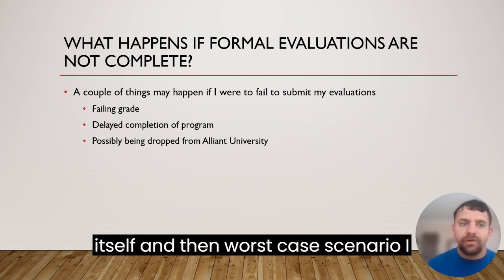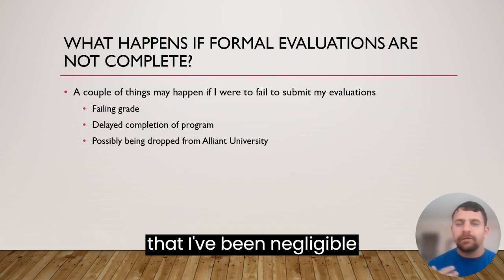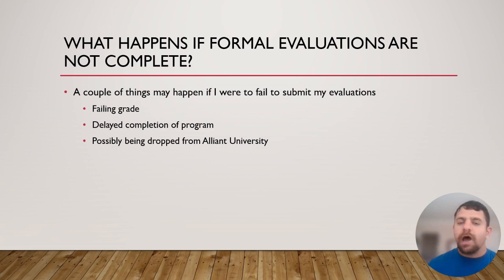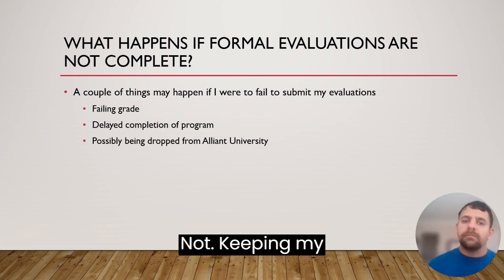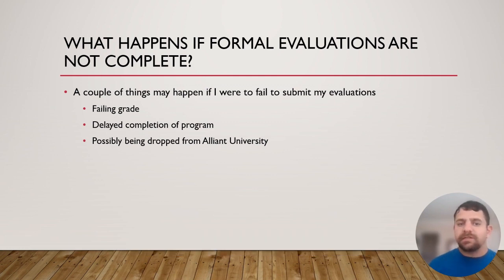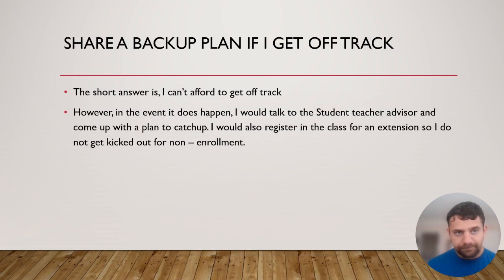And then worst case scenario, I could possibly be dropped if they find that I've been negligent overall and not keeping my end of the agreement and standards that were brought forth to me from Alliant University.